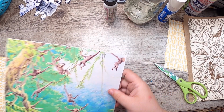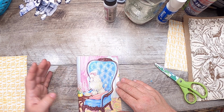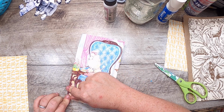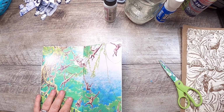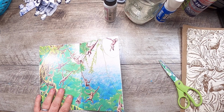I'm going to make a card out of this. I think that would be a cute folding journal card, because you get these two scenes, and it's just very cute. So let's just give it a fold in the middle. We need paper big enough to cover this. Here's one.